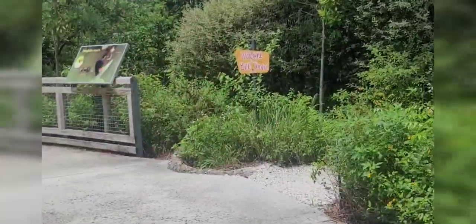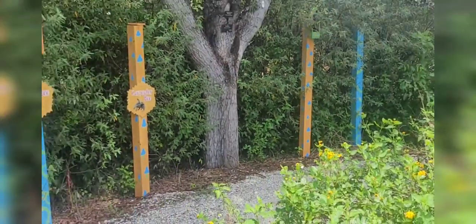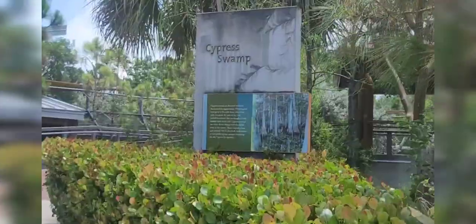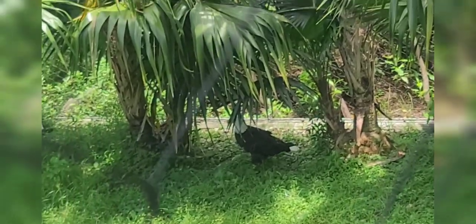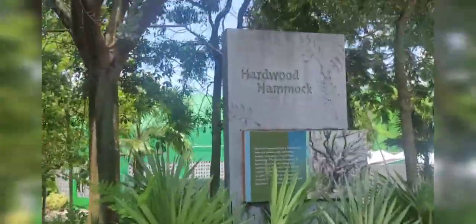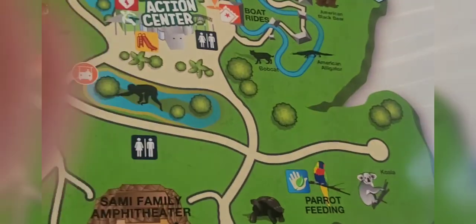Welcome to B-Town. We're in B-Town now. Look at all these bee types. Ooh, and there's Among Us. Now we're going to Cypress Swamp. Wow. Yeah. Really? Oh yeah, bald eagles. Oh, yeah, look, a bald eagle. Okay, there's a tree house. Extremely slippery when wet. A raccoon. Hardwood hammock. We are right there.